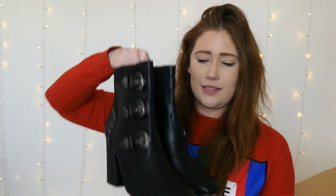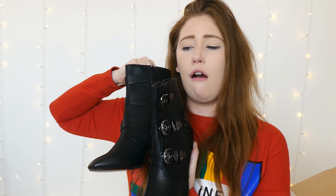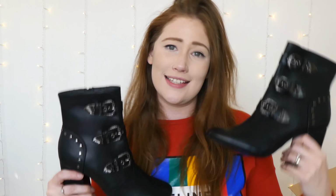So, fair enough. But yes, let me get the other one out and then we can have a look at them together and then get them tried on. So, this is the pair together and what do we think? I honestly think that these are so cool. And they're soft on, wow, they're soft on the inside. I didn't realise that. These boots, I really hope that they fit really nicely because I absolutely adore these. They're amazing. Look at them, they're amazing. I really, really like these boots.